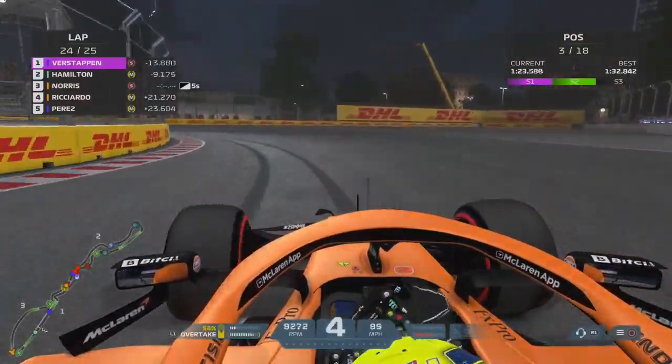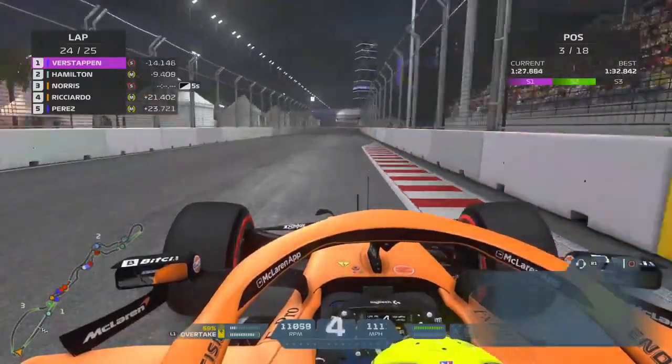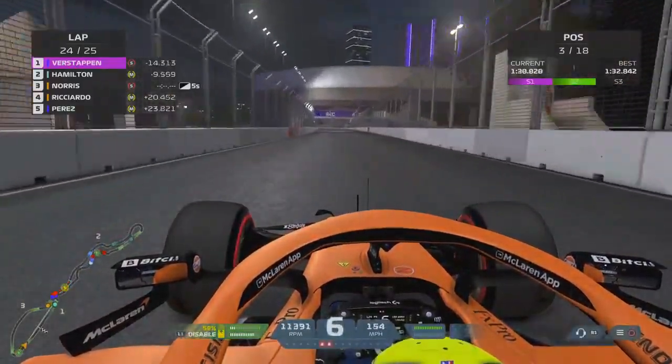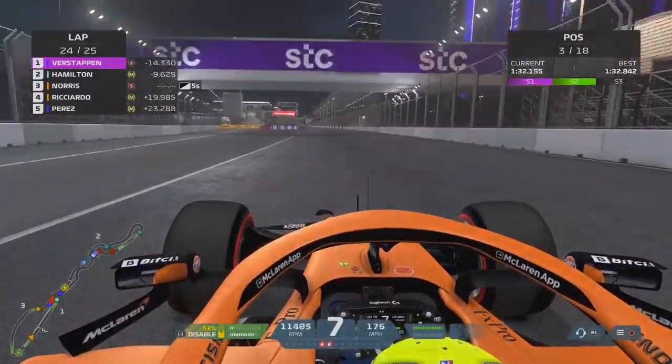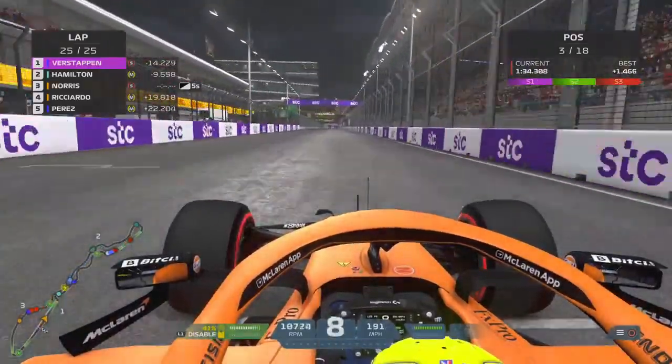Wait, is my fuel... Hang on. Let me see here. No, my fuel is okay. I thought it was in danger for a second there. Well, I tried to get the fastest lap, but unfortunately this is your final lap. It won't be the final lap of the race.